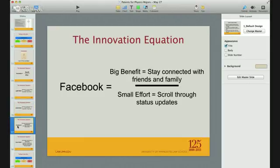Facebook is another example. The big benefit is you're able to stay connected with friends and family. And the effort, you don't have to call them. You don't have to send them a letter. You don't have to decide what you're going to say to them when you see them. All you have to do is scroll through the status updates and get that benefit of what everyone is up to. Great benefit, tiny effort.